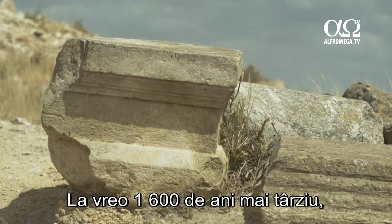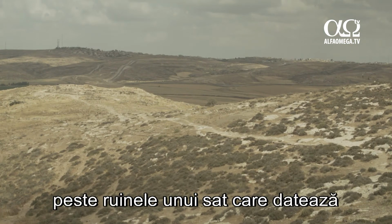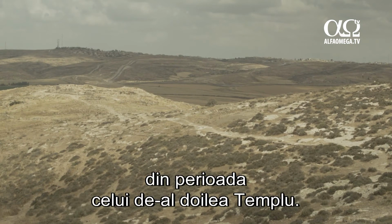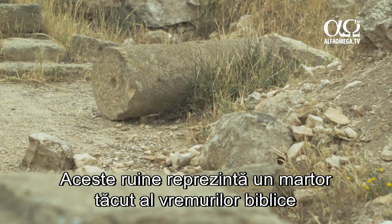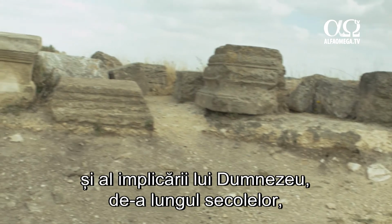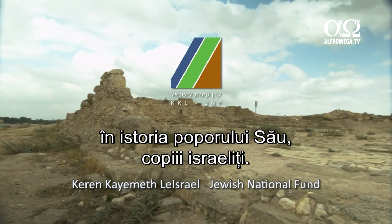About 1,600 years later, the synagogue of Rimon was built here, on top of the remains of a village dating back to the Second Temple period. The ruins of this site are a silent witness to biblical times and to God's involvement through the ages with His own people, the children of Israel.